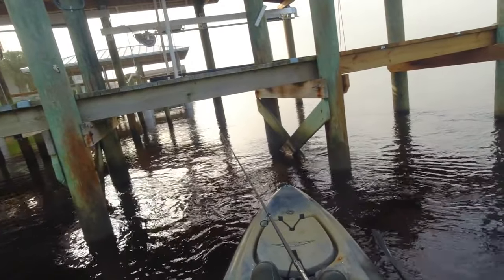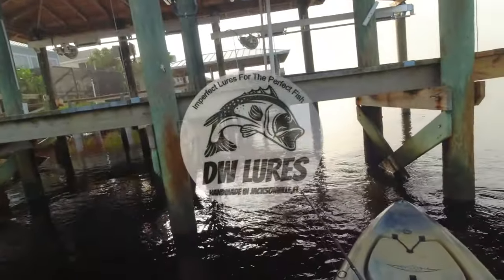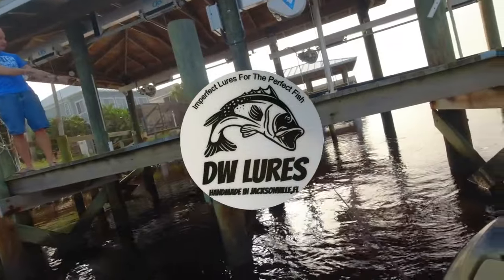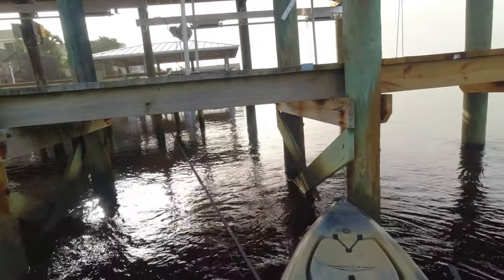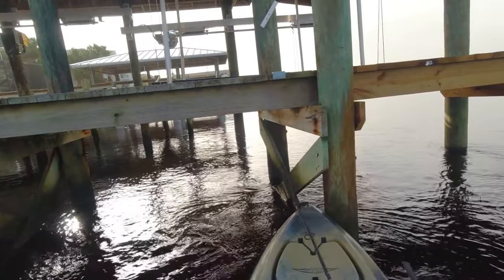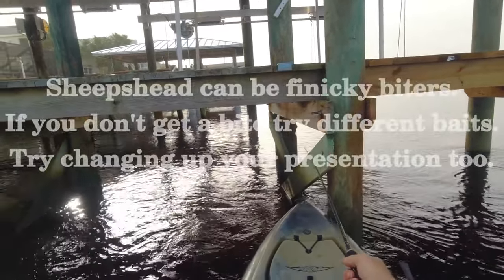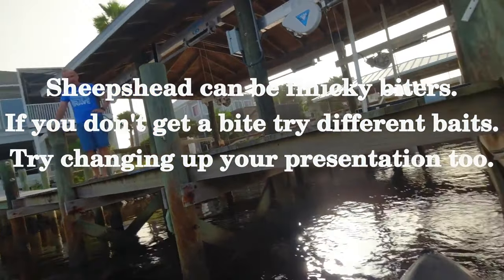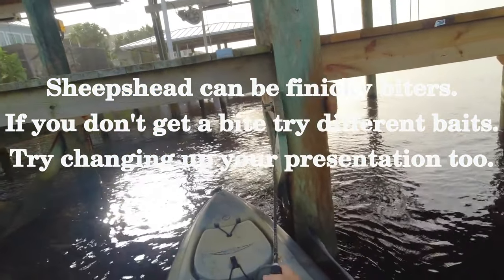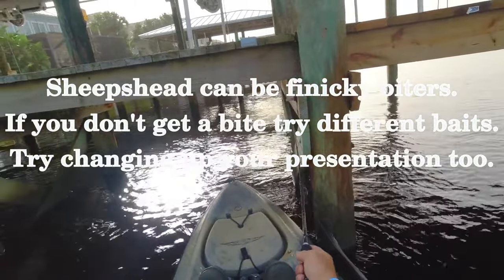I've tried the exact same rig, and I've seen them. I sneak up so I don't spook them. I see it drop right in front of their nose, and I can't get them to bite. Am I doing something wrong? They're pretty finicky sometimes. Sometimes they use muscles, too. Yeah, that'll do it, too. The guy that was working on my dock was telling me that sometimes he'll just do that.